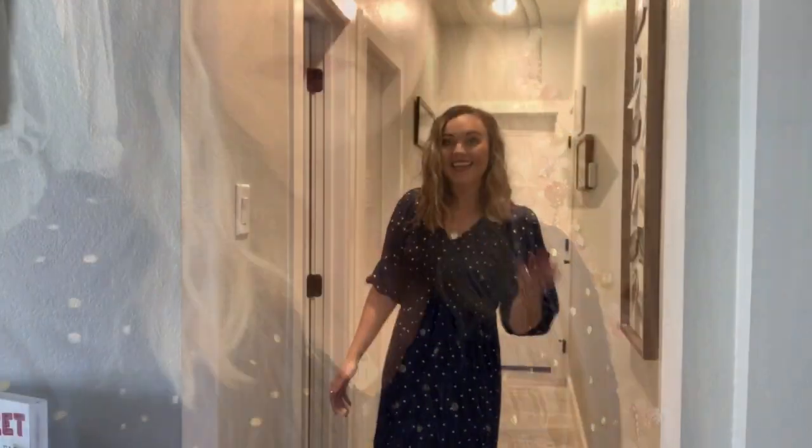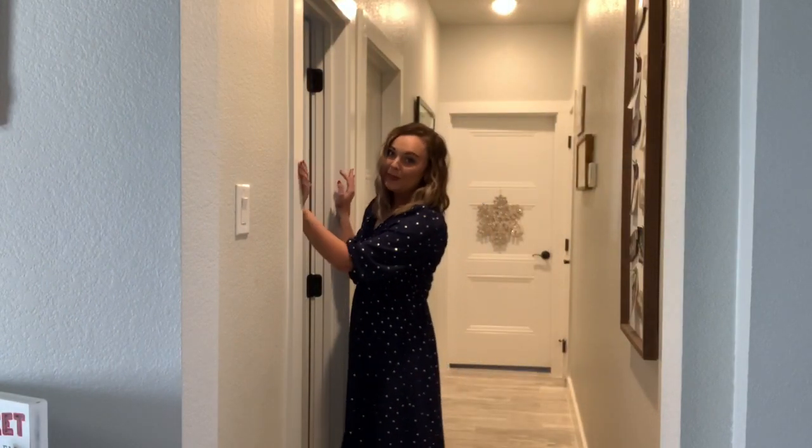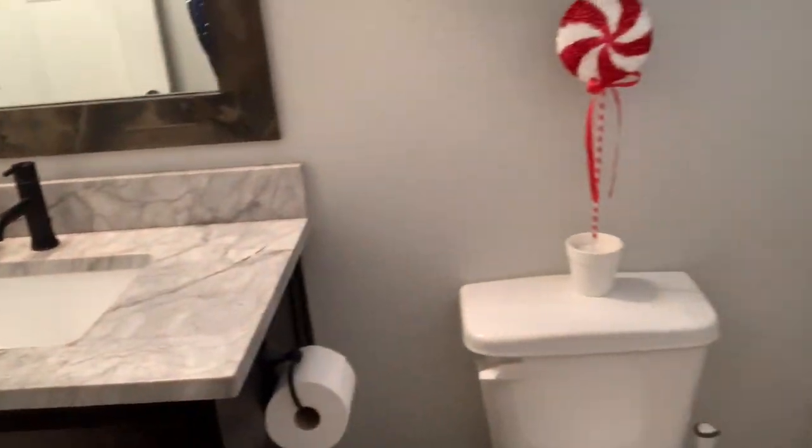And let's keep going. Down the hallway we go. We have one of my most favorite rooms for Christmas, the bathroom. You guys, this is the best $10 I've ever spent. I'm constantly putting it up all year long. And then, I don't know that this was here when I filmed last. Super cute little joy sign. Got some other little things here. It just wasn't centered. But yep, there's our cute little Christmas bathroom.